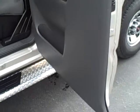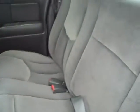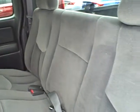As for the back seats, they're in the same state. Very clean, no rips, no tears or stains. There's no odor in this vehicle. It was never smoked in. I believe the previous owner did not have dogs.